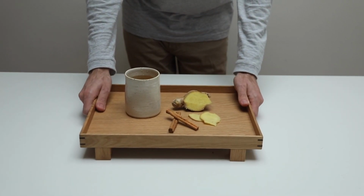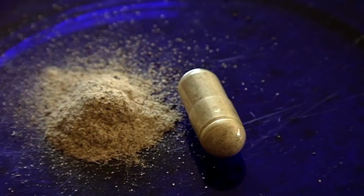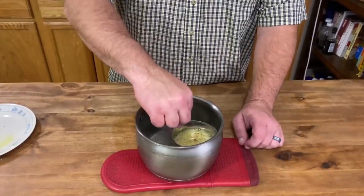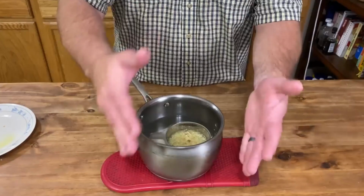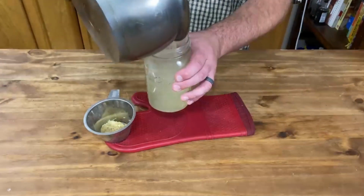Tip: fresh ginger can be added to teas, soups, or stir-fries, while ginger supplements offer a more concentrated form. You can also make ginger tea by steeping fresh slices in hot water for a warming, anti-inflammatory drink.